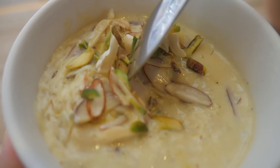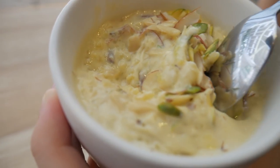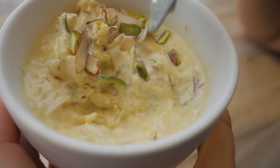Itong kheer and kulfi. It's full of textures. I can taste that cardamom flavor. Hindi ako masyado familiar sa saffron. So hindi ko masabing nalalasahan ko siya. Very milky, rich, it's not overly sweet.